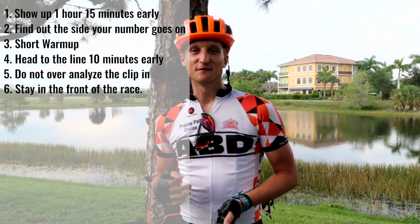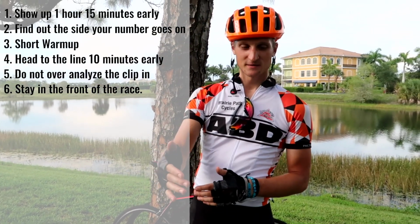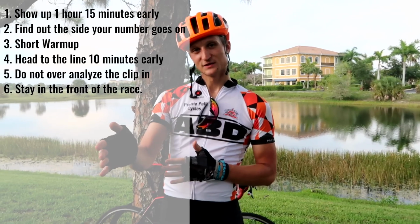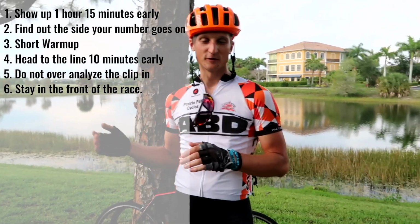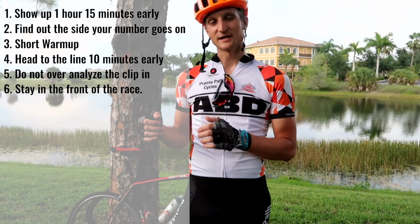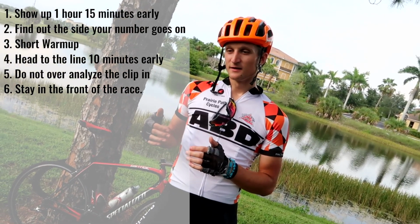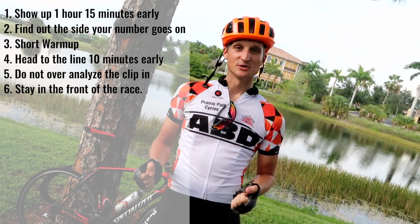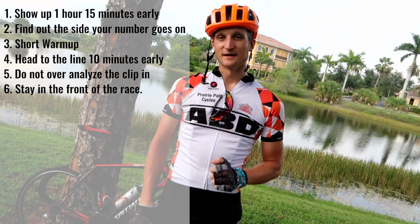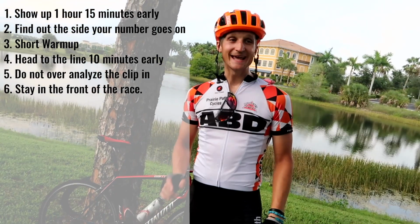That's usually the most efficient area because when you're going around turns, you have this yo-yo effect. So the first rider is gonna go through at full speed, but every rider behind him is gonna have to use their brakes or go a little bit slower. And by the time you get to the back of the field, they're gonna have to sprint out of the turns, which uses a lot more energy than if you just stayed in the front and were consistent with your power.